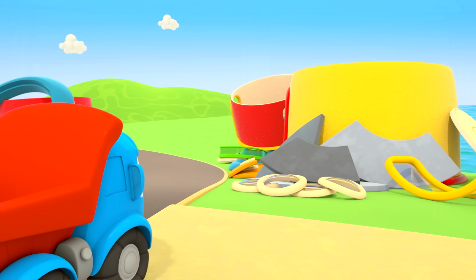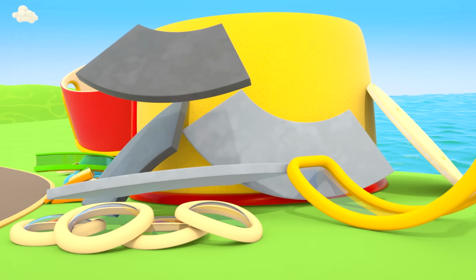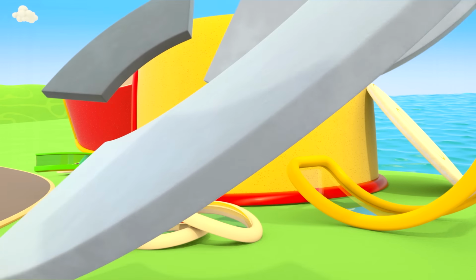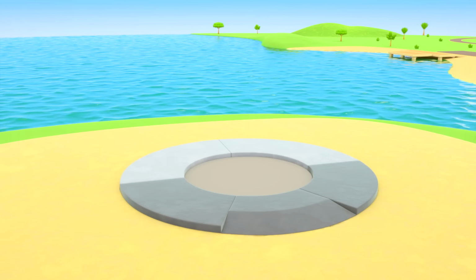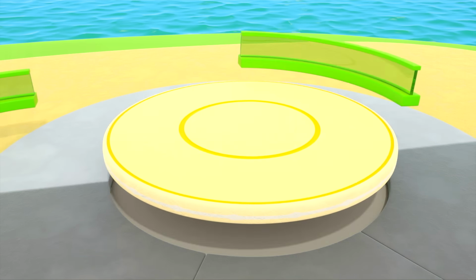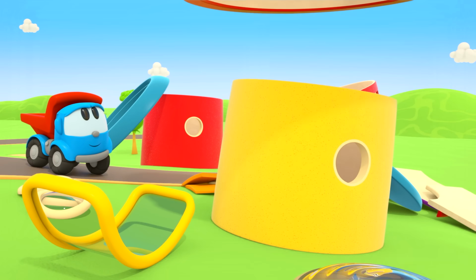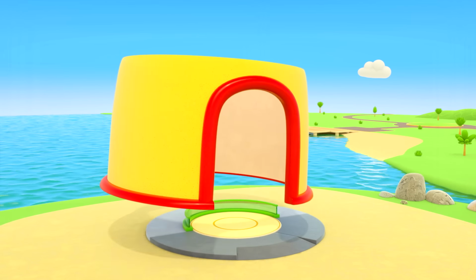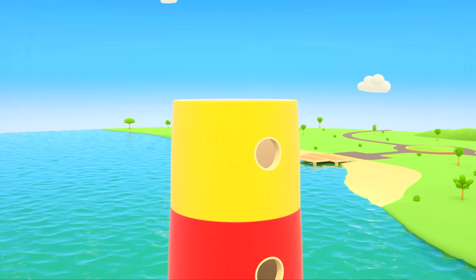At night, a lighthouse has a bright light, so that even if it's very dark, boats know where to go. This is the lighthouse's foundation. A lift to get to the top of the tower. Several floors make up the tower. It's getting tall.